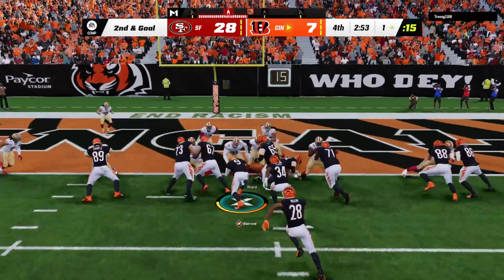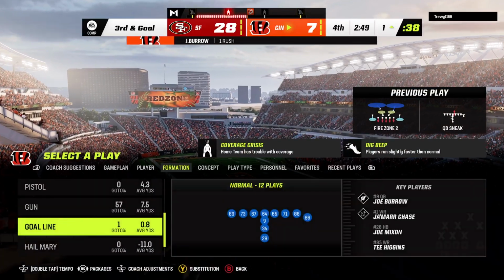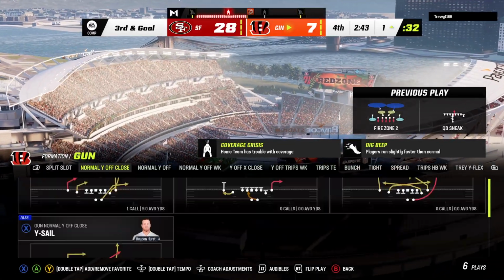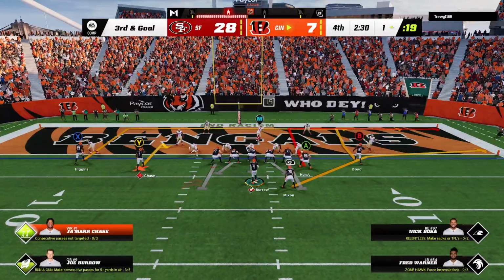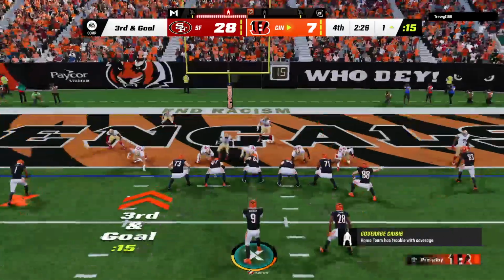Burrow going to keep it himself, and I don't think he got in. The big bodies up front held him at the 1. Officially no gain on the sneak, kind of a wasted play there, and now it's 3rd down. Now that was a little too conservative for my liking. Here we go, 2nd down, and they try to run the sneak. Give credit to the defense. They pushed them back and set up 3rd down.